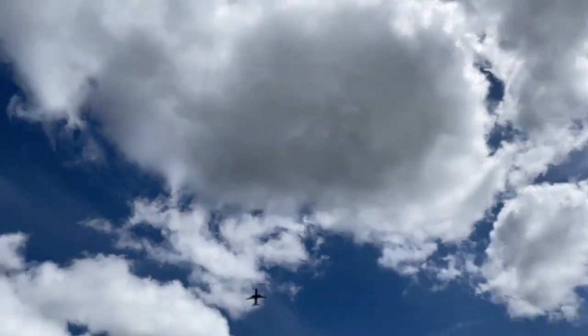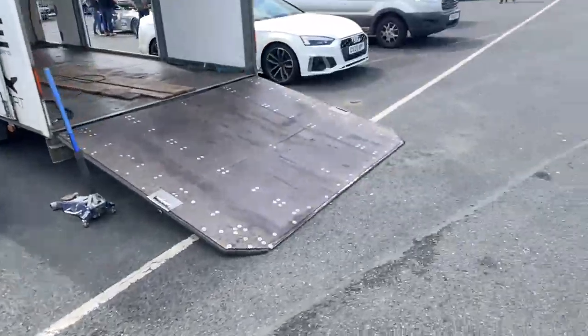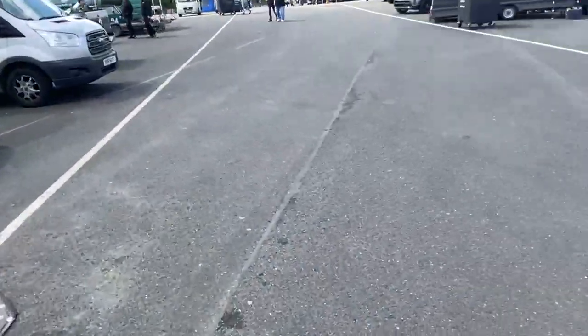We need Solar Hawk back in our chat. There's a plane up there. If Solar Hawk was still around, he'd be able to tell me exactly what plane that was just by the noise it's making.